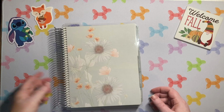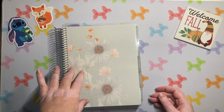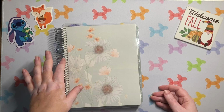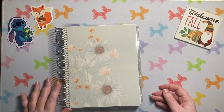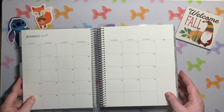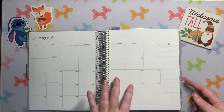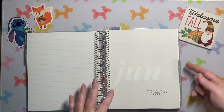Anyway, I use an Erin Condren hourly planner in the canvas design, I think it is. But this cover was just beautiful to me. Canvas just means that it's a pretty simple design. And the reason January is not done all the way to June is because I started this one in July.